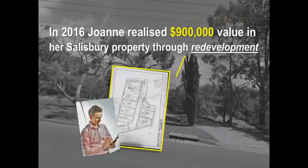And every day now I get clients such as Joanne, who came to me with a property that they knew had development potential. They just weren't sure of the best way to realize it. After years of unsuccessfully trying to profit, they just weren't sure what to do. So I assessed their property and I explained how I could help them develop it and make over $900,000 in profit. We're now just waiting on the subdivision to go through.